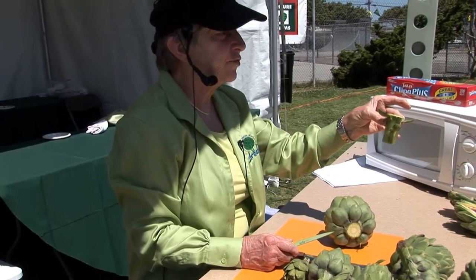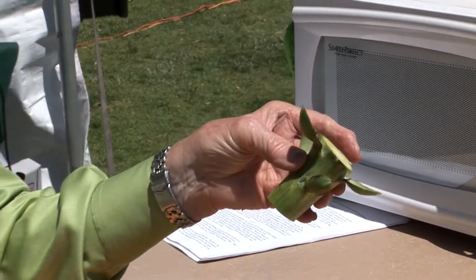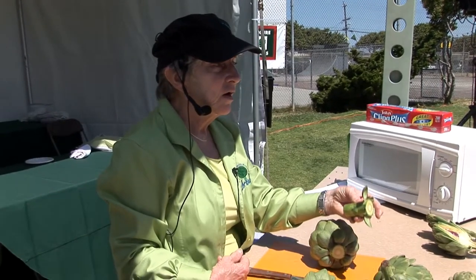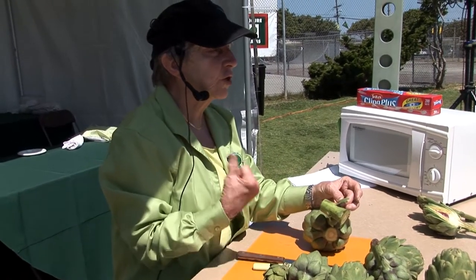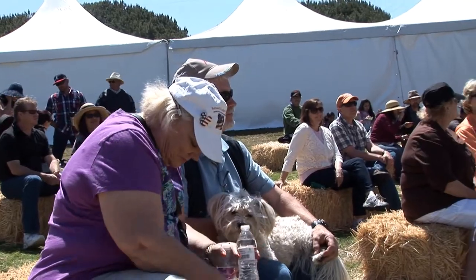I sometimes save my artichoke stems. I'll cook them, peel them, and then put them in plastic bags, throw them in the freezer until you get enough to make something like cream of artichoke soup, or for any recipe that calls for chopped artichoke hearts. So use your stems, don't throw them out.